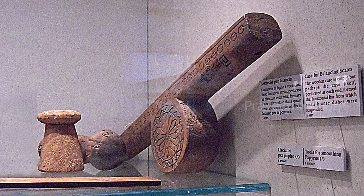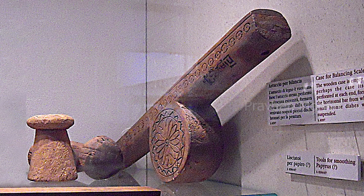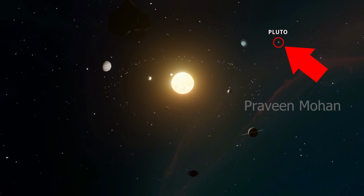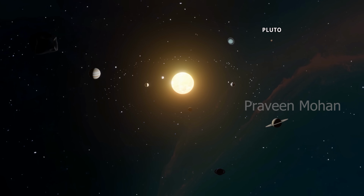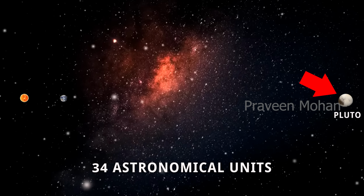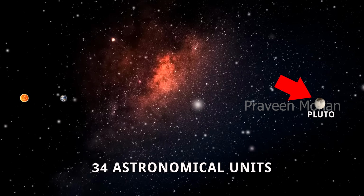How did ancient builders observe them? What kind of instruments did they really have, especially to find a distant dwarf planet like Pluto that is roughly 34 times our distance from the sun?